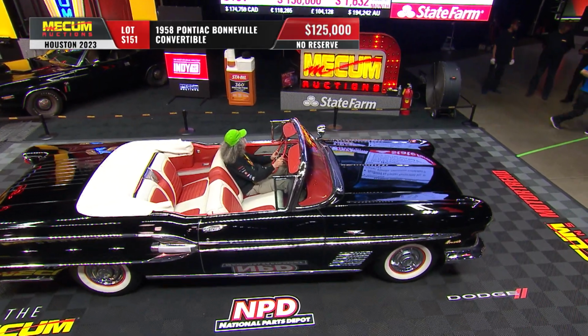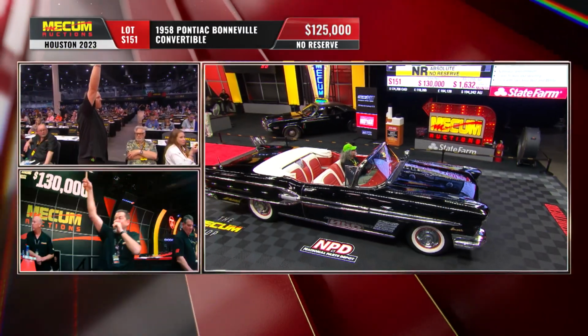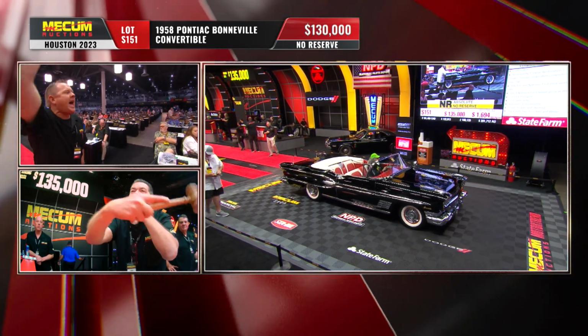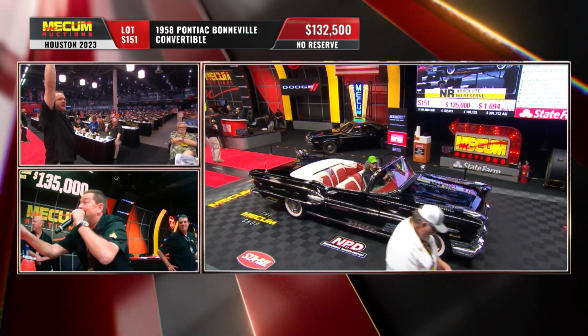A one-year only displacement, that was 370 cubic inches, and with the optional 3.2 barrel setup, putting out a pretty stout for the time period, 300 horsepower. Four-speed hydromatic transmission, restored back in 87.